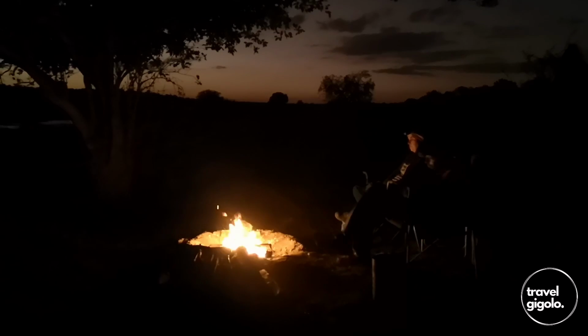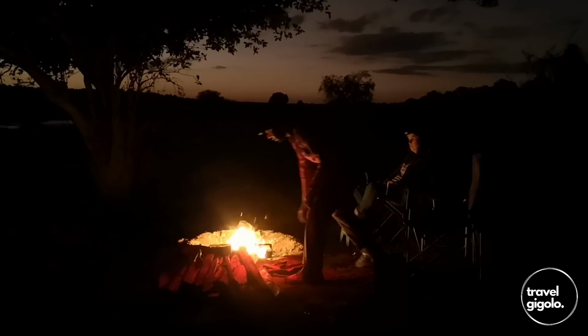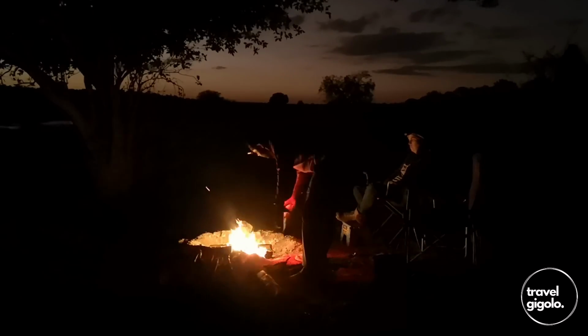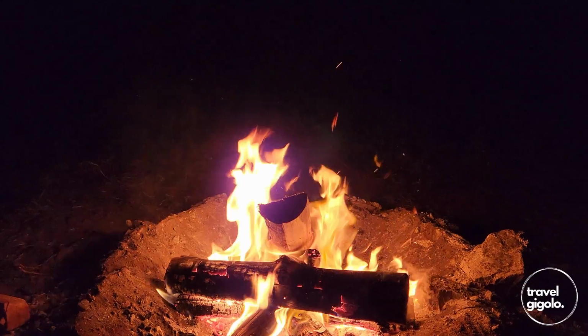There's no electricity, there's no lighting, there's no running water, potable or otherwise. I wouldn't recommend drinking from the river. These rivers do endemically have bilharzia in them, so you've got to be careful of that too. There's no braai and there's no constructed fire pit. As I said, there is a makeshift fire pit.